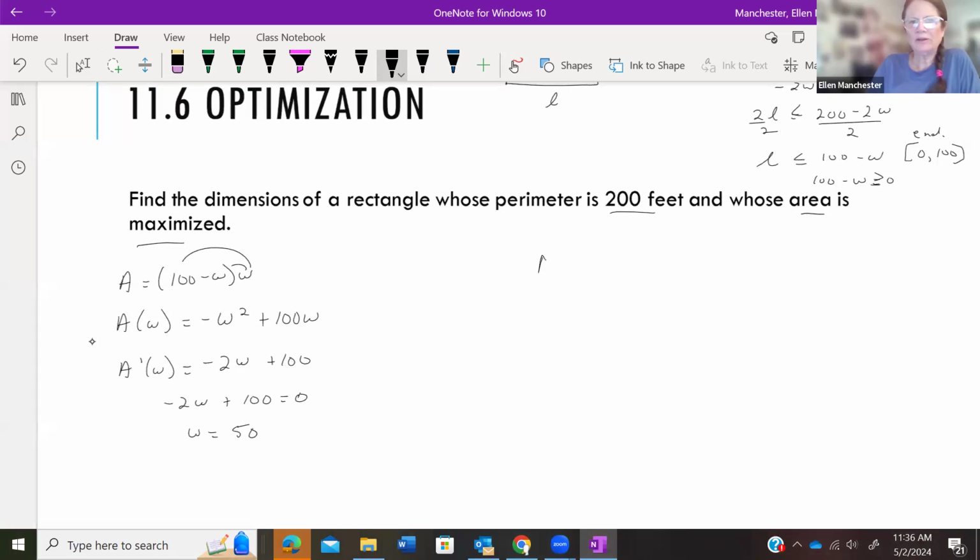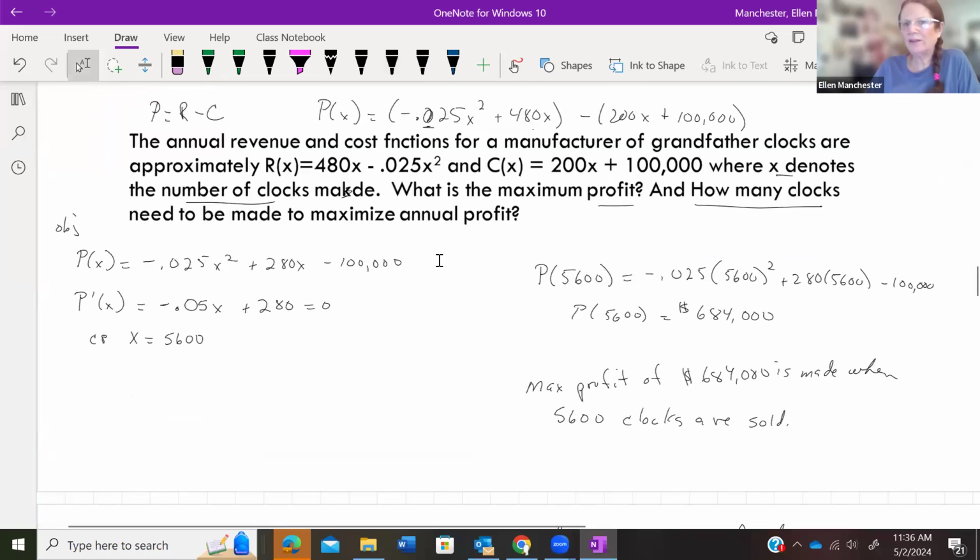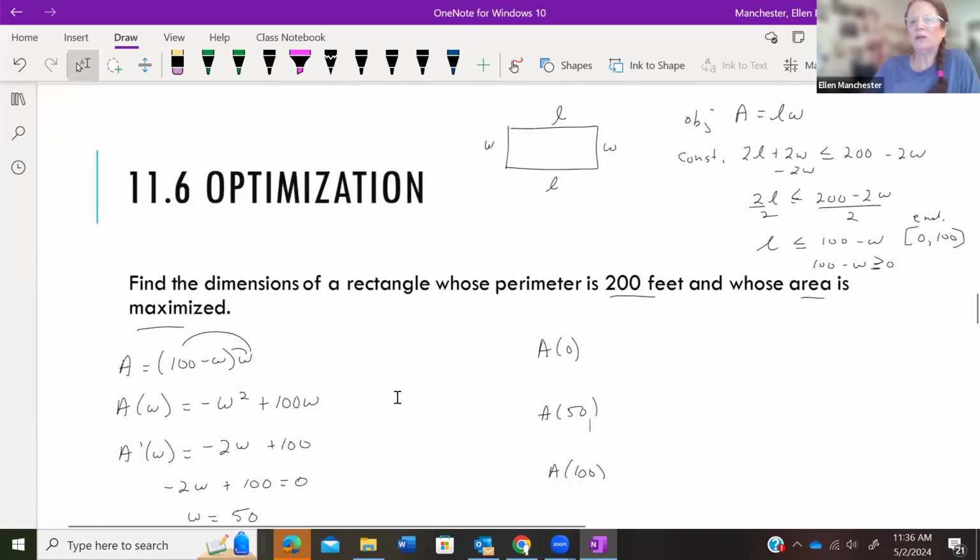And now I'm going to test it. Area at 0, area at 50, and area at 100. Now, if you notice the one that we did before, we didn't deal with the endpoints, and that's okay. The endpoints are just kind of there to keep you moving in the right direction. But this one, because there were no endpoints, I didn't have to test it. All I had to test was the critical points. Where here, because I had endpoints, I'm going to go ahead and test it.